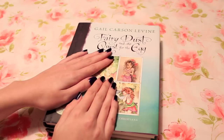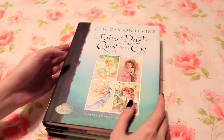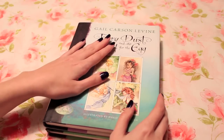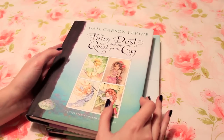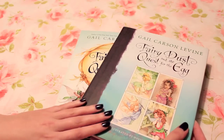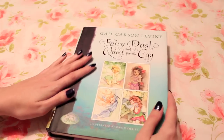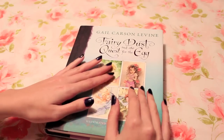I'd like to take some time to show you some extremely beautiful books that I own. These books both belong to the Disney Fairy Collection. And they're extremely beautiful books that I just have to share with you. The Disney Fairy books.